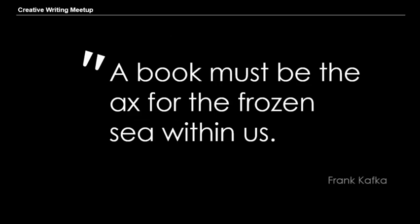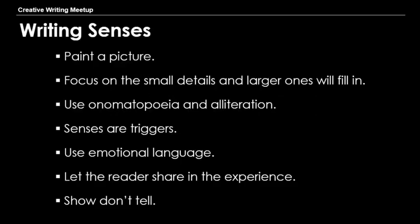Speaking of fantastic senses, Franz Kafka wrote, "A book must be the axe for the frozen sea within us." Oh, wow, I love that. Basically, your writing must break open the reader's imagination. So you need to create an immersive environment as you write. Now, I'm not talking about 40 pages to describe the smell of a rose. Those days are pretty much gone. But within just a few words, you can often paint a picture, which brings us to the first tip.